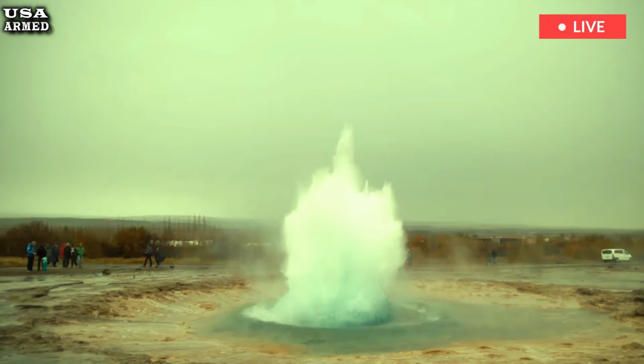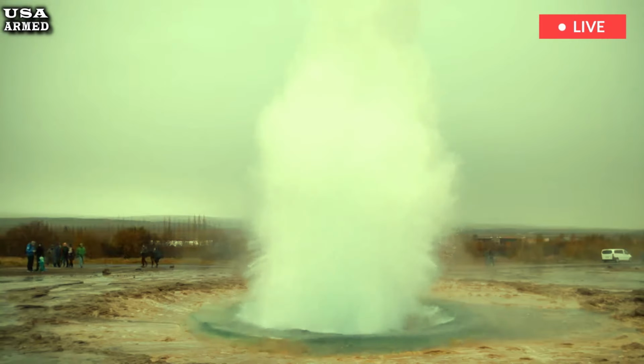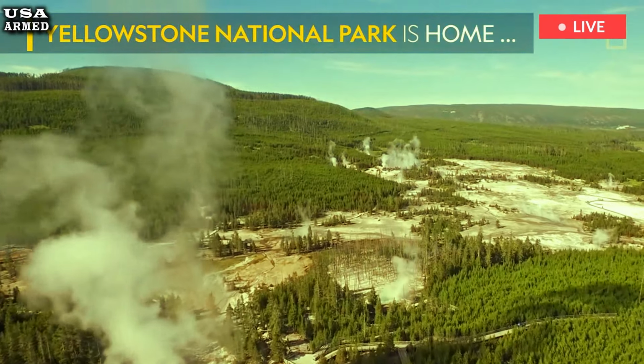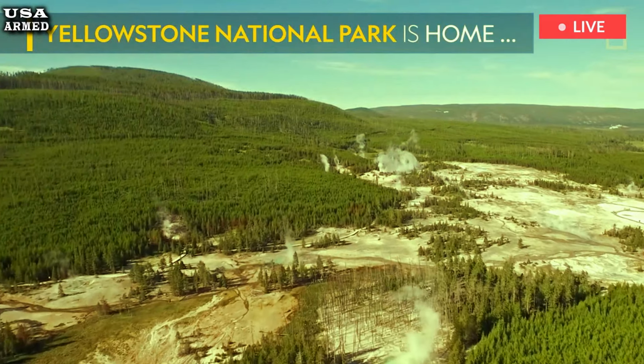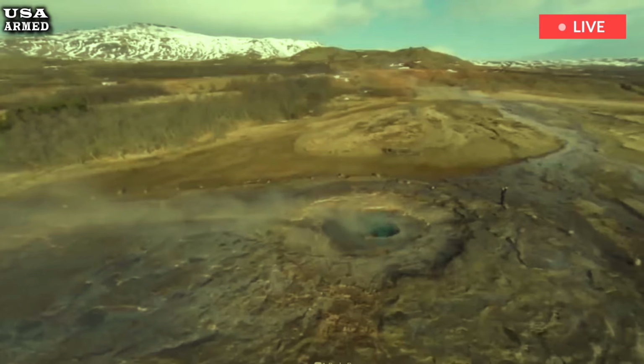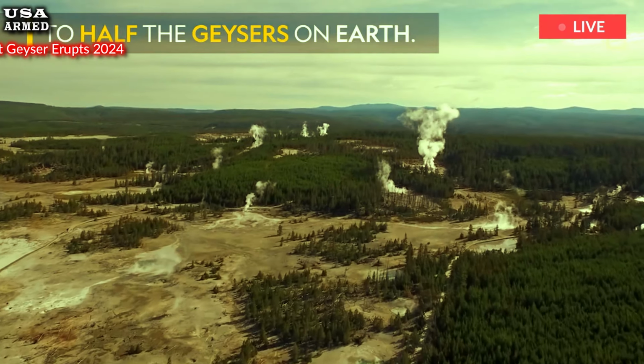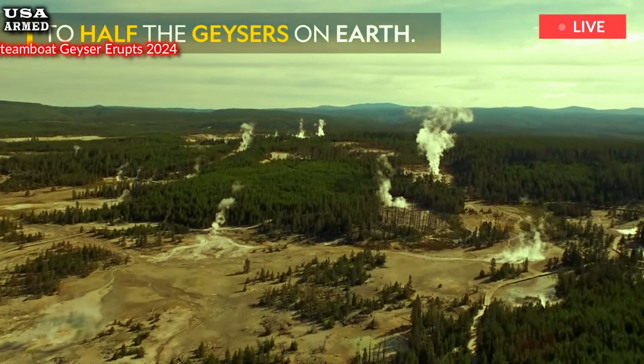"Because Steamboat's plume is so tall, it can travel quite far," Poland says. "The silica-rich water has killed most of the trees between the geyser and the parking lot in recent years, and the parking lot is about 800 feet from the geyser. That gives you an idea of the area affected."